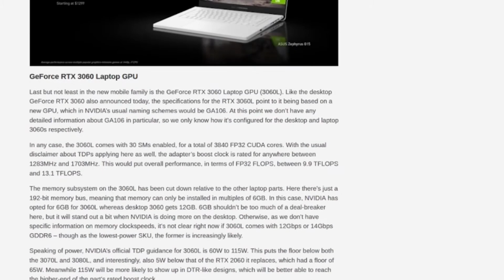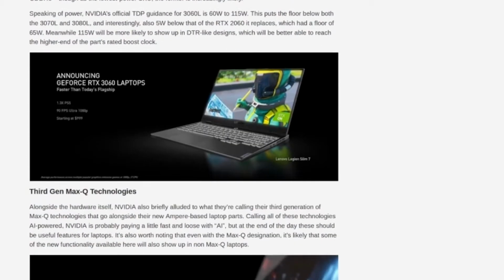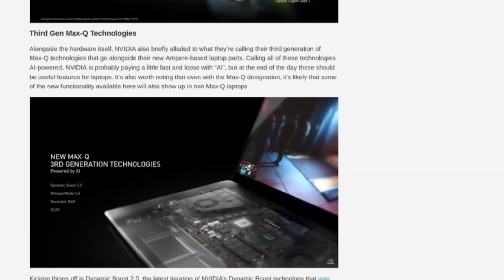So we'll get all the fun stuff of Ampere: the new performance uplifts. Fortunately, not the power efficiency, so who knows how battery life will be on these Ampere laptops, but hopefully still good. It also has the new Gen 3 Max-Q technology, which has a new boost tech and also the new resizable BAR. If you want to know more about that, you can come to Twitch and find out.